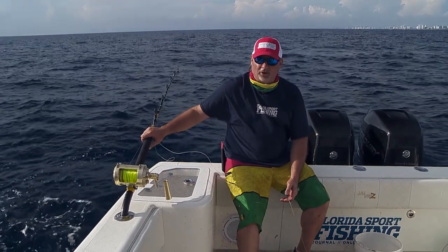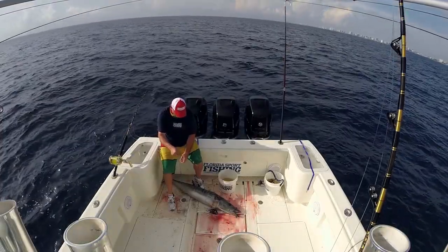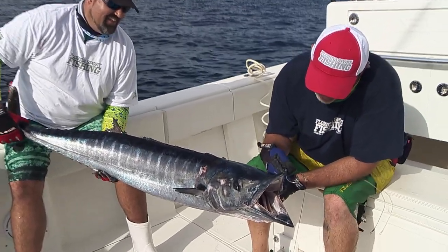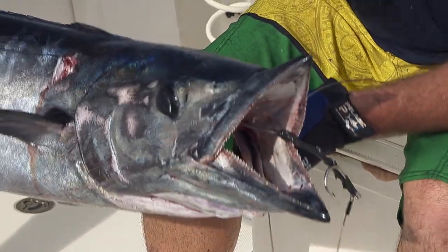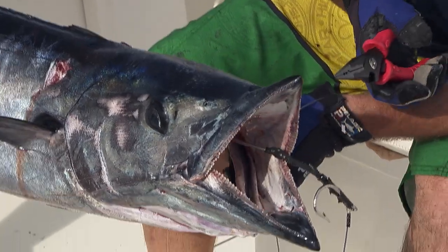This is the kind of tackle that you need, because this is the kind of fish that you could catch right here. Look at that. That's a thick fish, bro. Look at that jaw. You want to know why we fish cable, and you want to know how this guy attacks a bonita and cuts it in half.